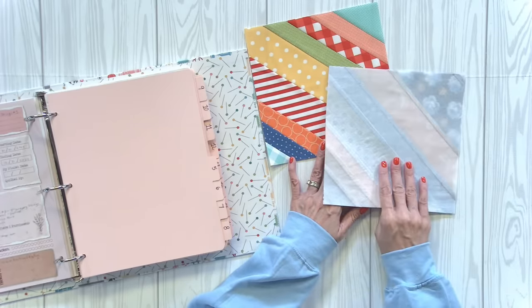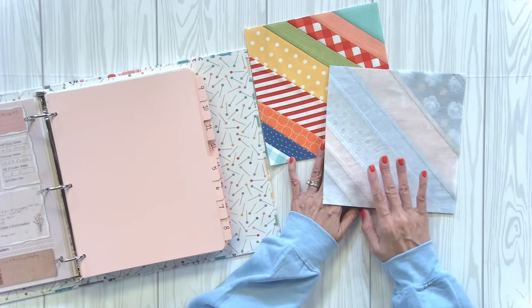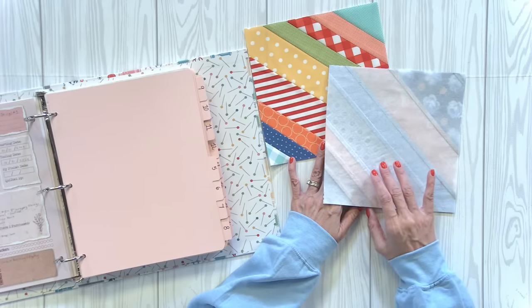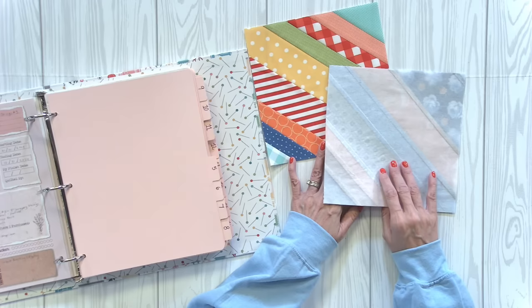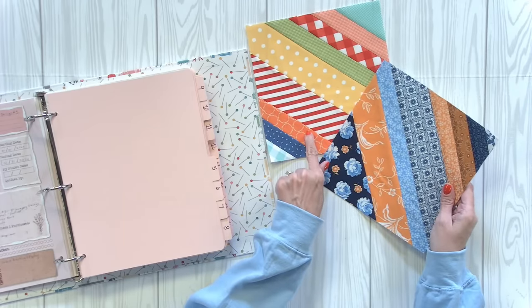It does use the sew-in interfacing, the 10-inch pre-cut size, or you can cut your own size. You just need interfacing that is not fusible. Since I am doing a 10 by 10 layout, mine is gonna be 80 by 80. So this is Denim and Daisies, and this is Coriander Colors by Cori Yoder.